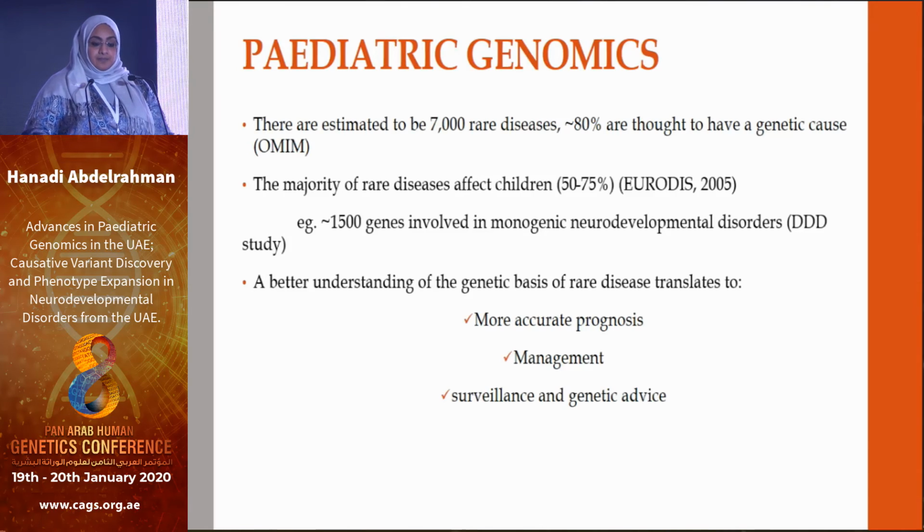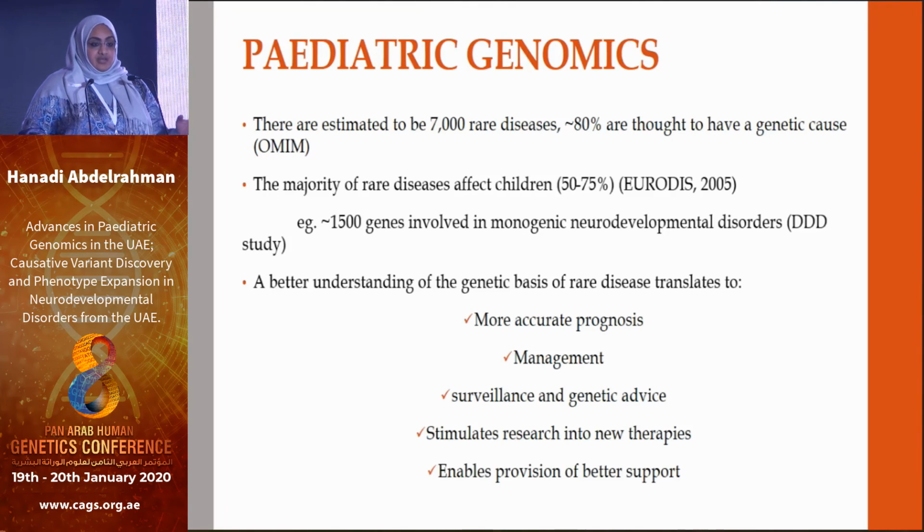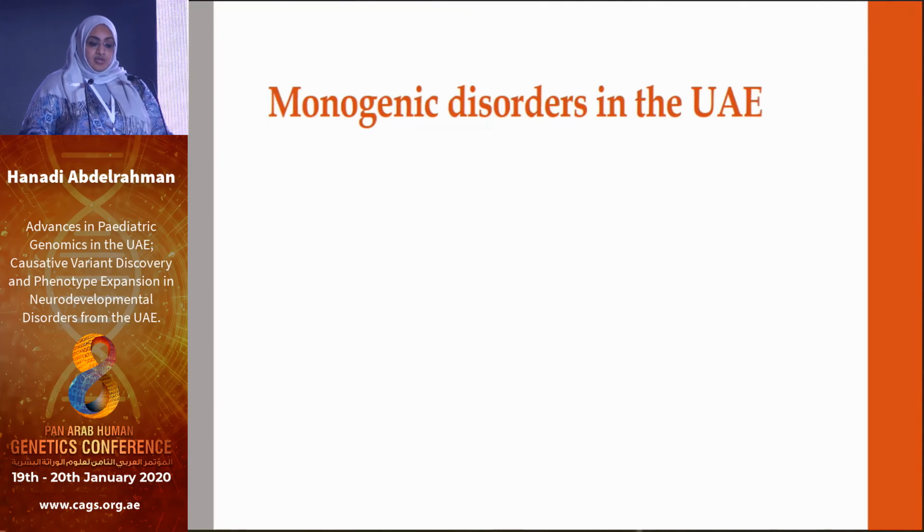So in the UAE, we found that because of the high consanguinity, the prevalence of birth defects ranks 6th worldwide. And most of these are diagnosed in the first 5 years of life. And it is really the 4th most common cause of death in the UAE, which is quite high when you look at other populations as well.